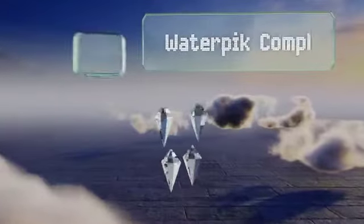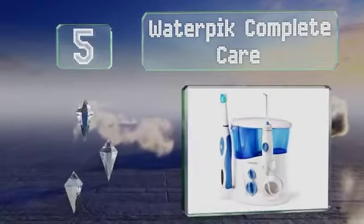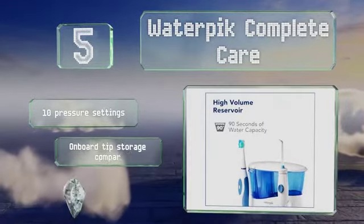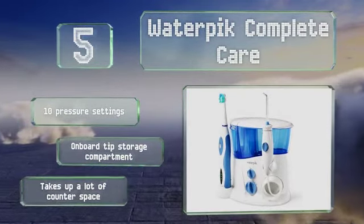Up next on our list at number 5. The Waterpik Complete Care is a combination system for those who want to kill two birds with one stone, flossing and cleaning. It's 50% more effective than the traditional brush and string method, ensuring your pearly whites stay that way. It's equipped with 10 pressure settings and an onboard tip storage compartment, but it takes up a lot of counter space.